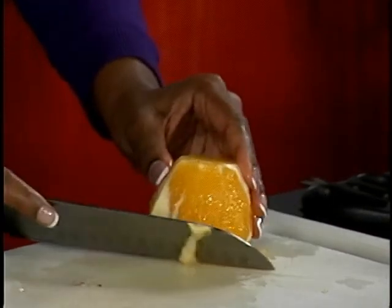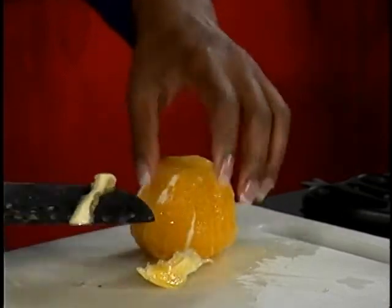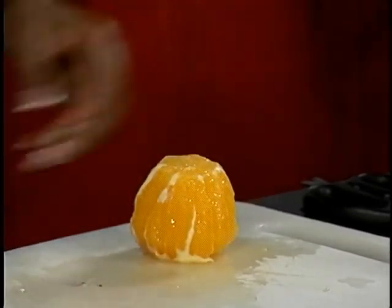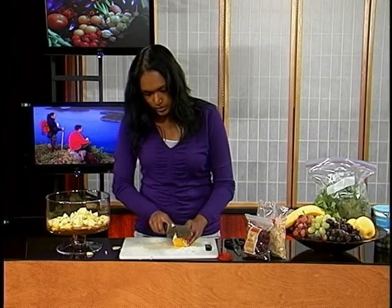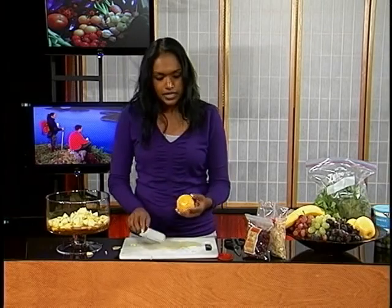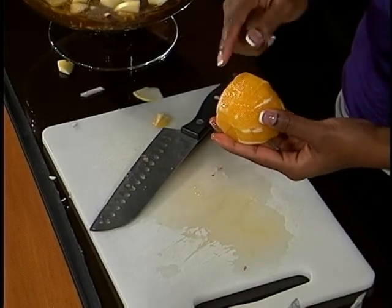And look how beautiful these oranges are. God really knew what he was doing when he created these things. Okay, so you have this beautiful segmented orange here. Oh, got some white stuff still on there. There we go. Now what you see is you actually see the segments of the orange already there.